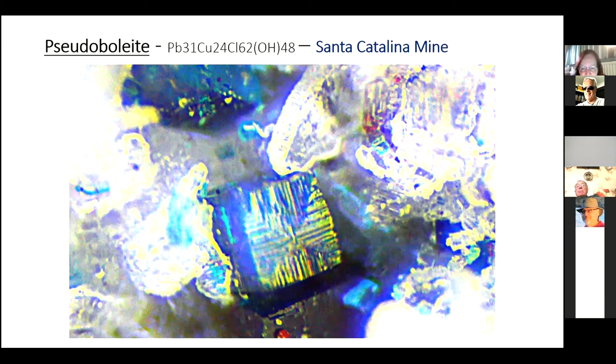Pseudoboleite. We're getting into the high resolution here for me, which is that's about 1 millimeter across. Quite good striations though on that one, and I believe paraboleite is also found at the Santa Catalina mine.